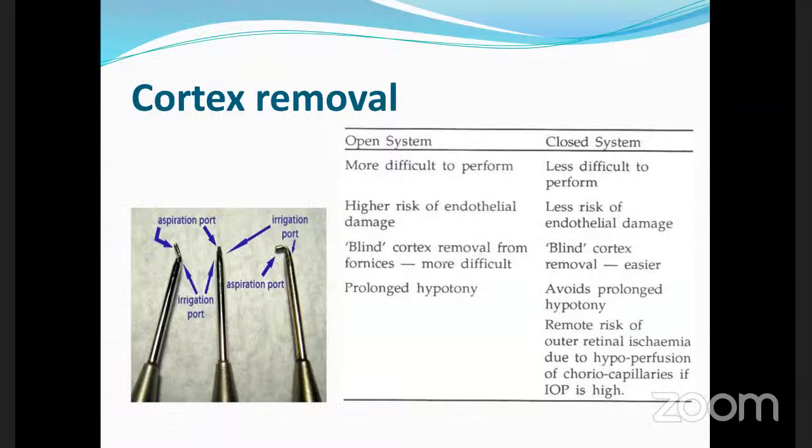As I already told you, the open system is more difficult to perform, with a higher risk of endothelial damage. Blind cortex removal at the fornices is more difficult. And the eye is hypotonic. In the closed system, the risk of endothelial damage is less, and it is easier to perform.